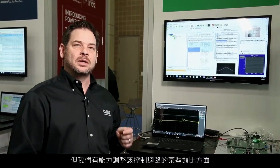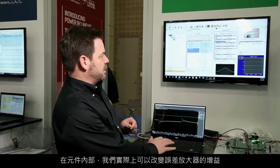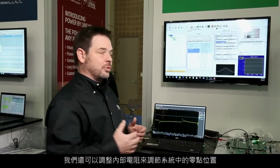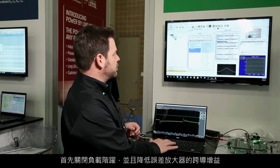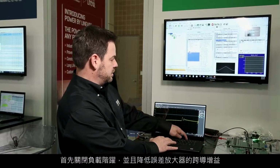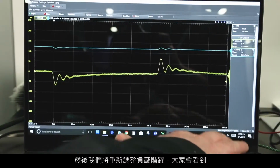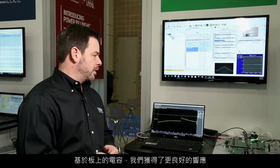Although these are analog control loops, we give the ability to tweak some of the analog aspects of that control loop. So inside the device, we can actually change the gain of the error amplifier, and we can also adjust an internal resistor to adjust where the zero in the system is. So I will turn off the load step first, and I will lower our transconductance gain in the error amplifier, and then we will restep the load, and you'll see that we get a much better response based on the caps that we have on the board.